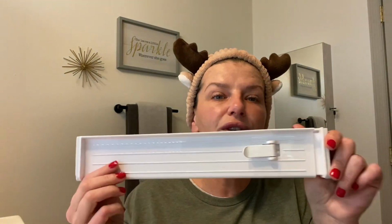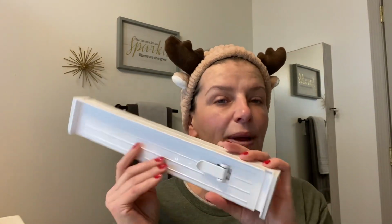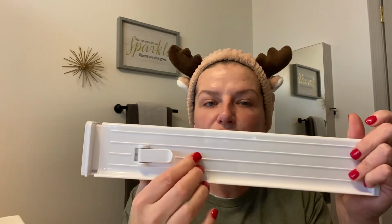But these are these little dividers, and they're squishy on both ends, and they come in white, like an oak color. They come in a lot of different colors, but if you have a drawer that you keep socks and underwear in, and they just kind of mix, and you're trying to get things a little bit more organized, then these are just so great. They're really easy to use. You can put them in your dresser, width or length. They're super easy to use.